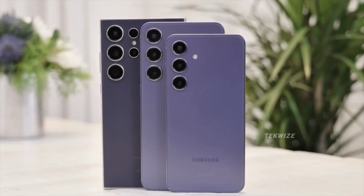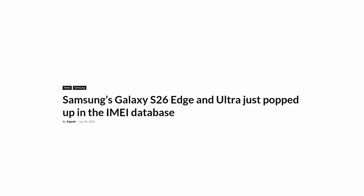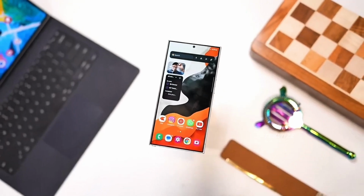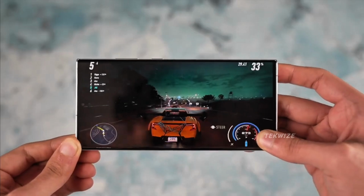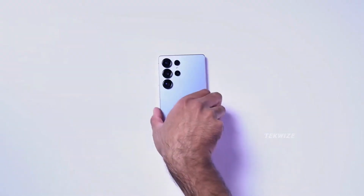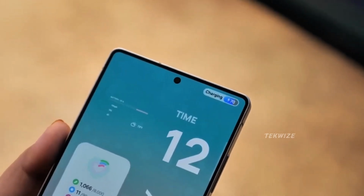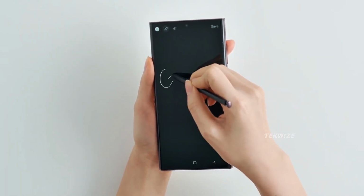As for the rest of the Galaxy S26 lineup, things are starting to pop up. The Galaxy S26 Edge just showed up in the GSMA IMEI database, so yeah, Samsung is clearly working behind the scenes. No major leaks yet, but word on the street is that the S26 Ultra will also pack camera upgrades and launch with One UI 8.5. All of this is expected to drop in January next year, but until then, we're keeping our eyes on the leaks. And if Samsung plays its cards right, the S26 Ultra might just feel Ultra again.